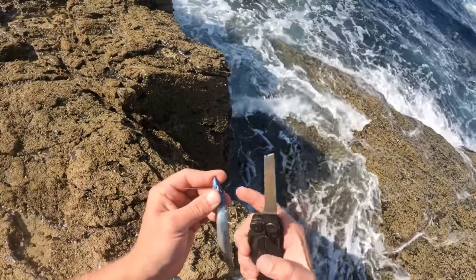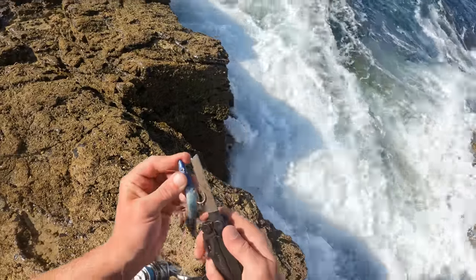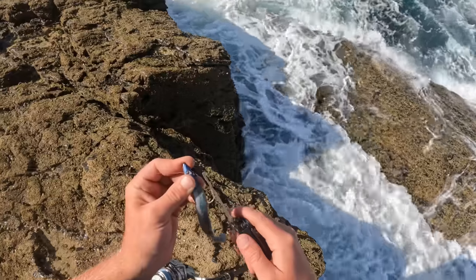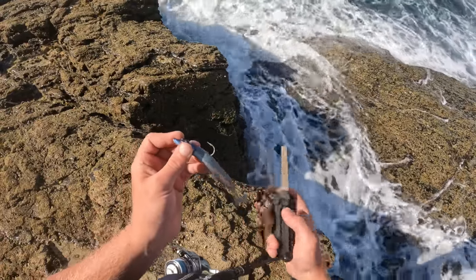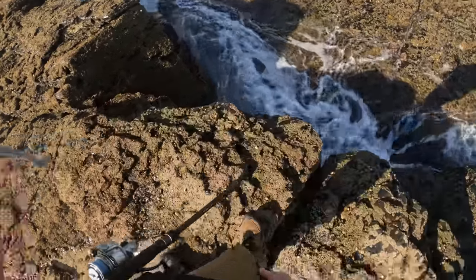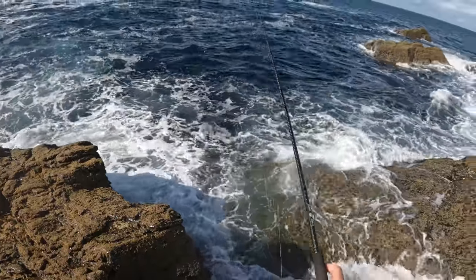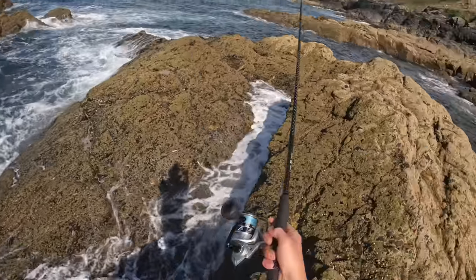This is just a bit of field work really, but that there is already so much sharper than what it just was. It will just save you from missing your bite. Yeah, that's nice and sharp. I mean, it's not as sharp as it was when it came from the factory, but it's a lot better than what it was. And I'm more confident now that I will be able to connect nicely with the fish.